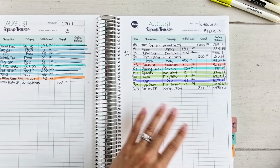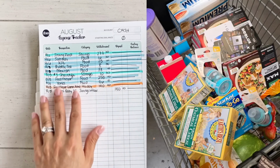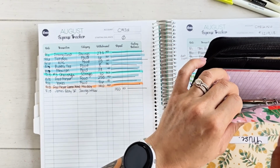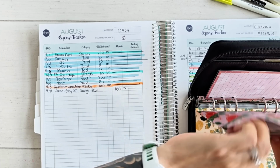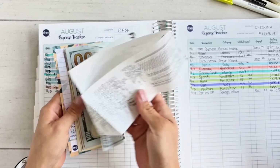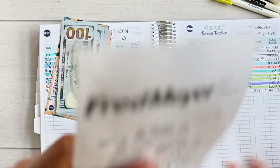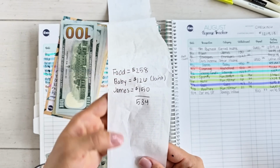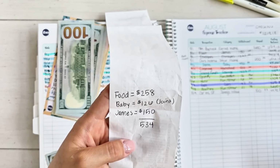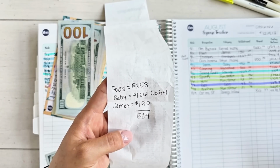Now, let's go over, oh my gosh, okay, my cash spending. You can't really tell, but there is whiteout all over this because I was having a hard time tracking this morning. Maybe my mind's not all here yet. So I ended up spending over $500. Here's how this works. See this really big, long, ginormous receipt? So a couple of different things happened. You can see here's me in the back of it, calculating. Out of this long receipt, we spent $534 total. $250 of that was food.